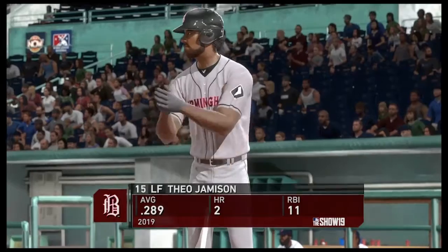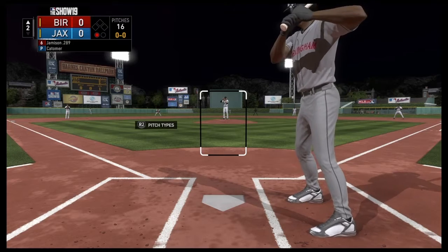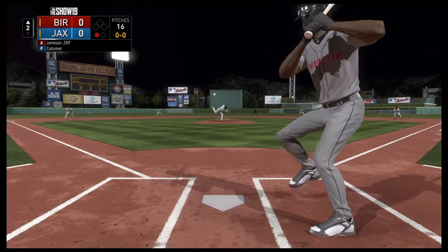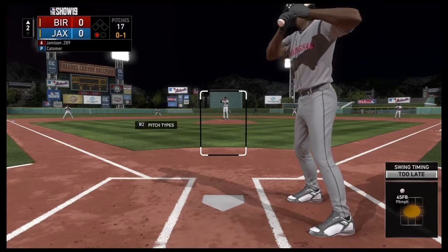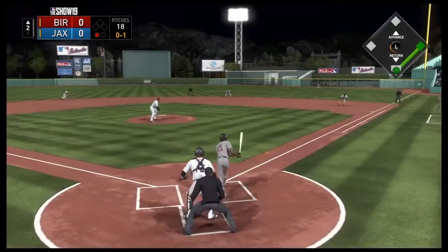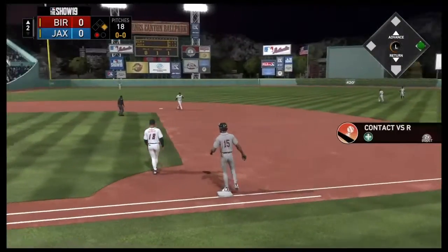Digging in, Theo Jamieson. He had a couple of hits in yesterday's contest. First pitch coming. Here it is. A little tardy there. No balls and a strike. Liner towards second. And that's into the outfield for a one-out base hit.